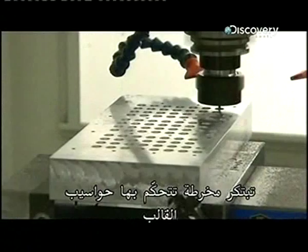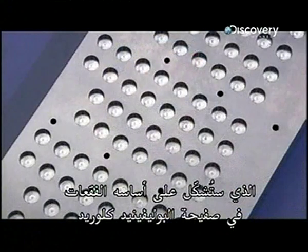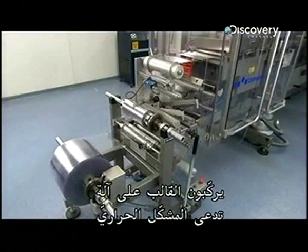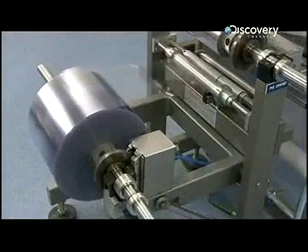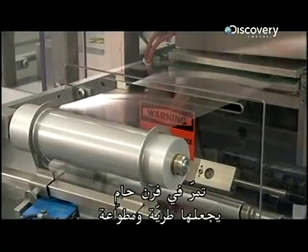This computer-guided mill creates the die which will form the blisters in the PVC sheet. They mount the die on a machine called a thermoformer. As the PVC sheet enters the machine, an oven heats it up, making it soft and malleable.